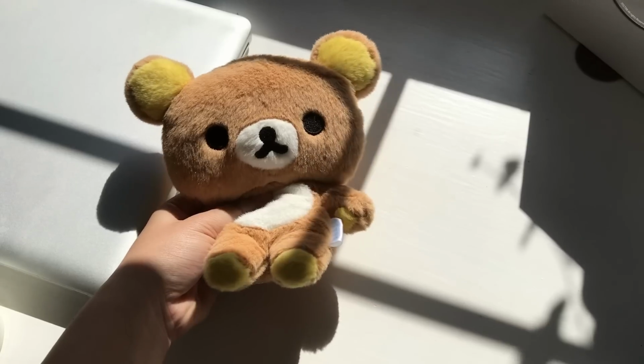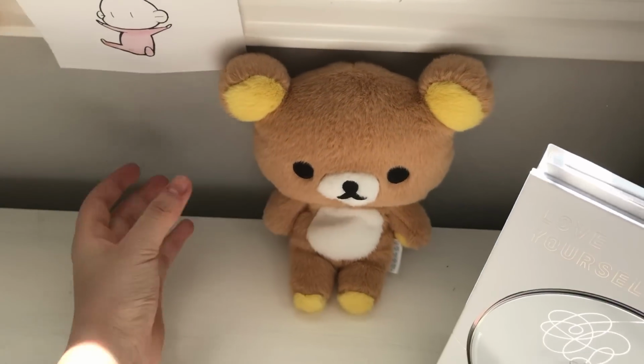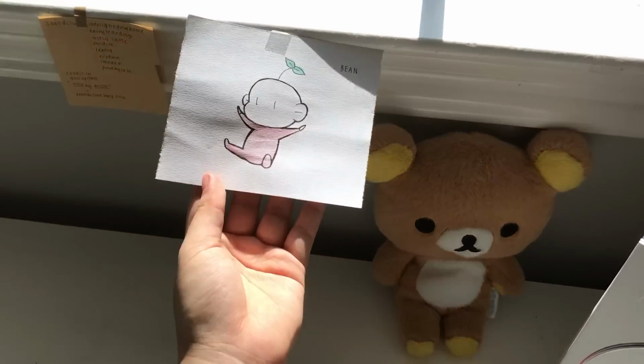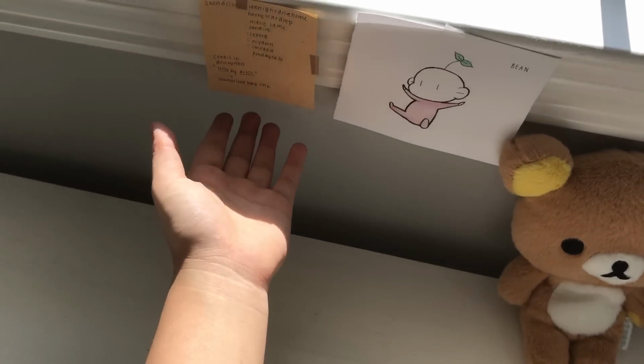Okay, but I thought it was pronounced Rilakkuma, but apparently Japanese people pronounce it as Rilakkuma, so I'm really confused now. Yeah, if you know, comment down below which one it is, because I don't want to be pronouncing it wrong.